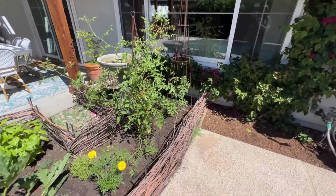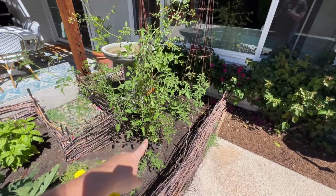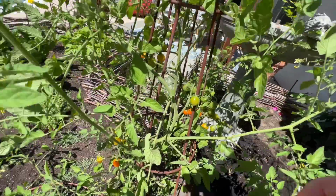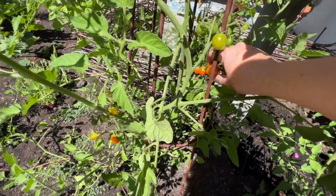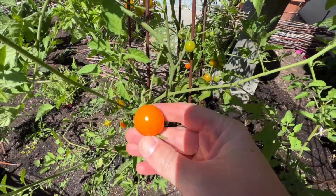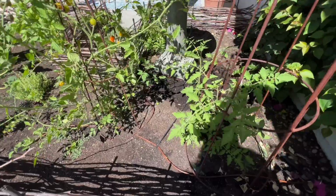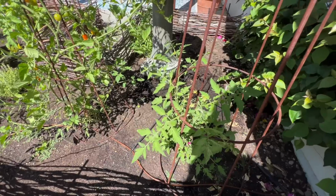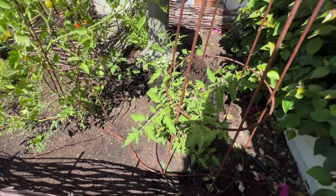And then over here, I have my 2 tomatoes. First, I have my Sungold cherry tomato. It's delicious. The tomatoes never make it inside because we all eat them. They're so good. And then this right here, I haven't gotten any tomatoes off of it yet. This is a Bellini tomato from Proven Winners. These are the yummiest tomatoes.